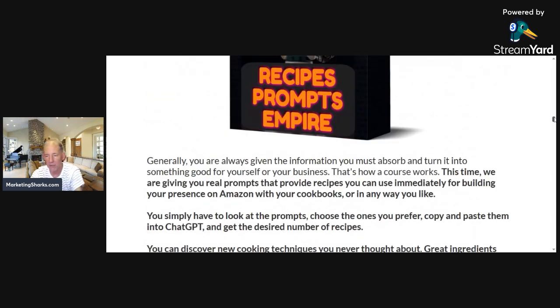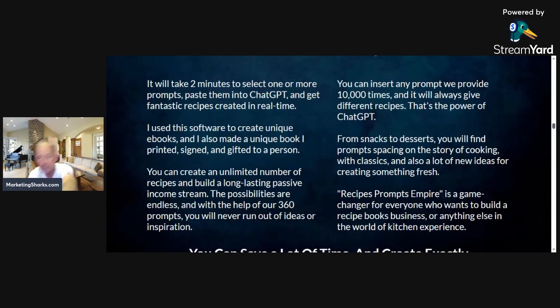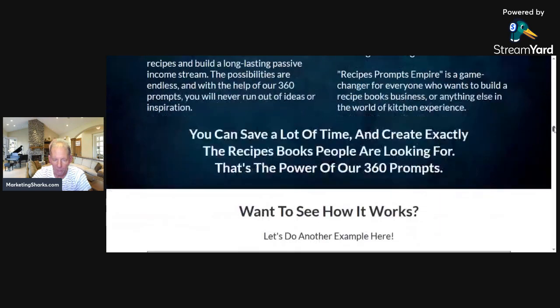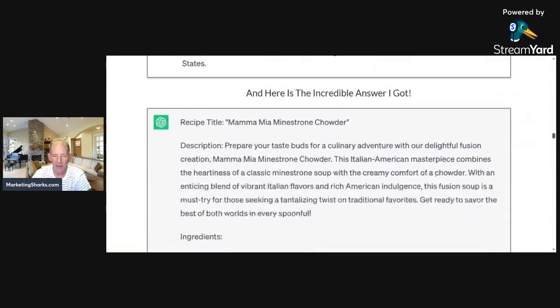Recipe prompts, it's from Alessandro Zamboni. He does all this stuff. He's got a fellow that's really big into the ChatGPT prompts. And so here you go. You can insert any prompt we provide 10,000 times, and it will always give you different recipes. So you have unlimited results of this, from snacks to desserts to whatever you want to do. You're going to be able to crank out collections, books, recipe collections.